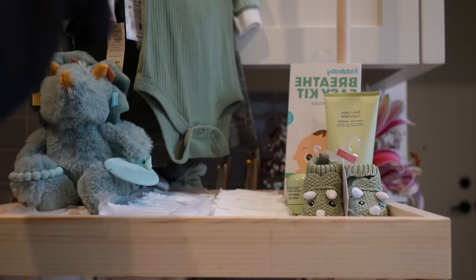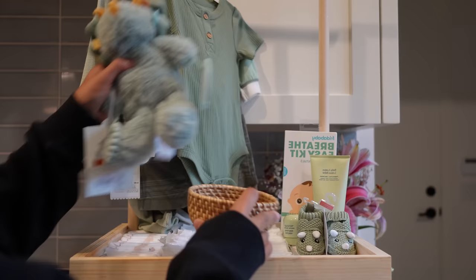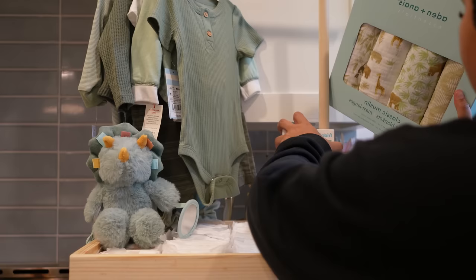I got the dinosaur because I thought maybe the color would look good. I might put him in the basket instead of the avocado. We'll just play around with it and see what looks cuter when the time comes. Got a lot of other stuff, so I don't know how this is gonna work. I don't really want to take everything out of the box. What if she doesn't want it? You know what I'm saying? Like, what if she wants to return it?